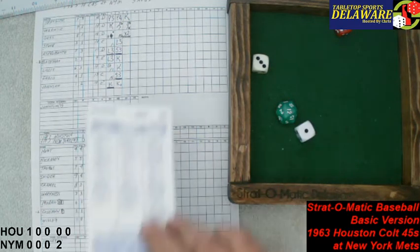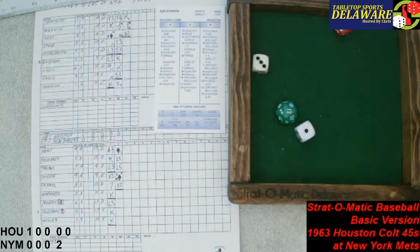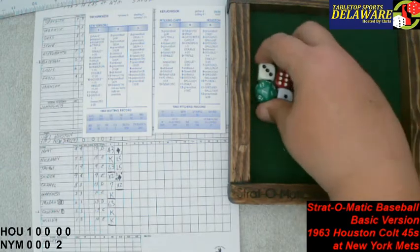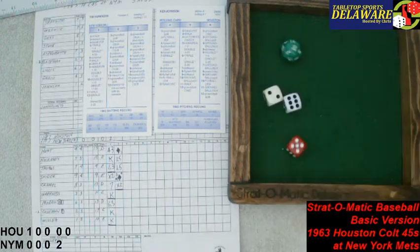Ken Johnson set to go on the hill for the Colt 45s. It's only a 2-1 game, a low-scoring affair. Pitchers may go deep into this game. He'll face 6, 7, 8 for the Mets: Harkness, Moran, and Choo-Choo Coleman. I just like saying Choo-Choo Coleman one more time. Choo-Choo Coleman. Here comes the pitch from Johnson.